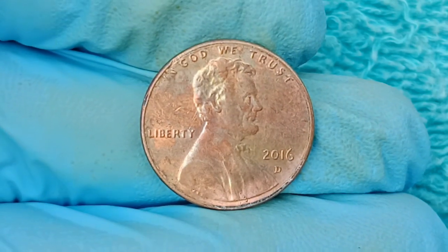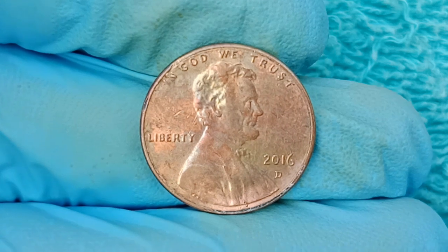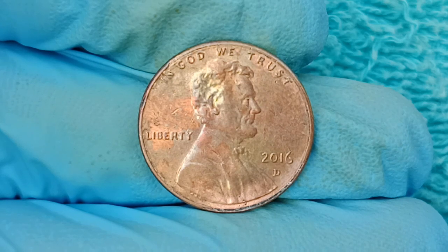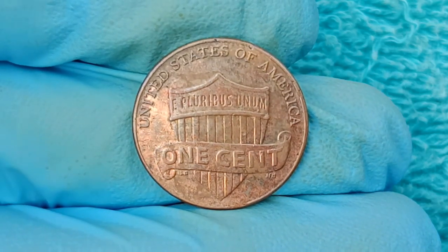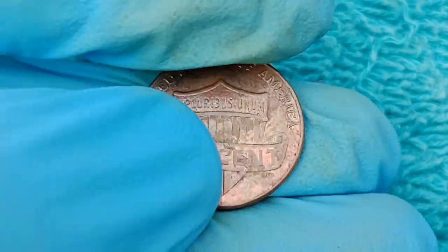Next, 2016 D1 cent USA coin. We bring you the most shocking, intriguing, and unbelievable stories from the world of rare coins and hidden treasures, and today, you're about to discover the incredible truth behind a coin so small, so ordinary looking, yet so unimaginably valuable that it has shaken the foundation of the numismatic world.